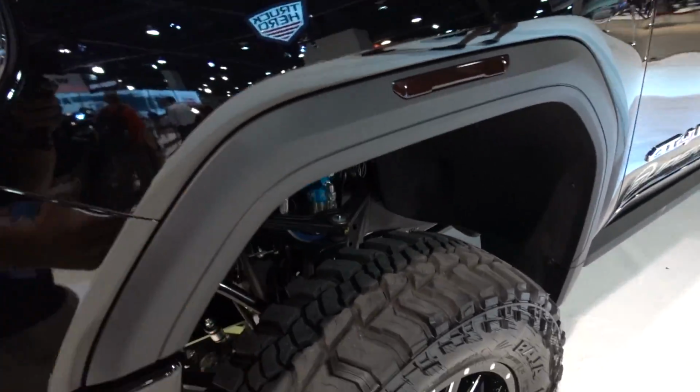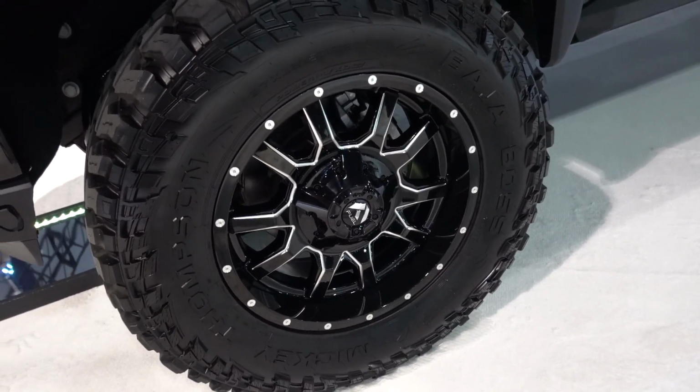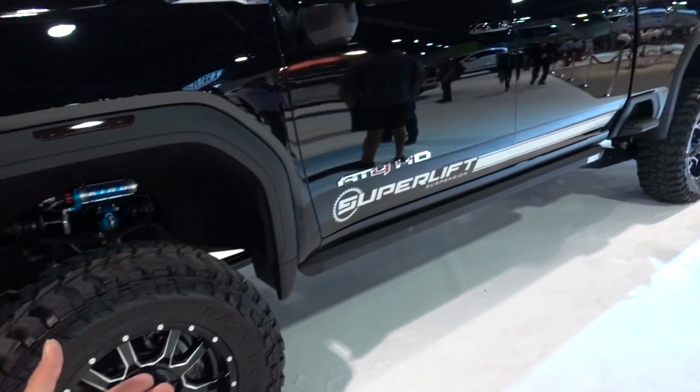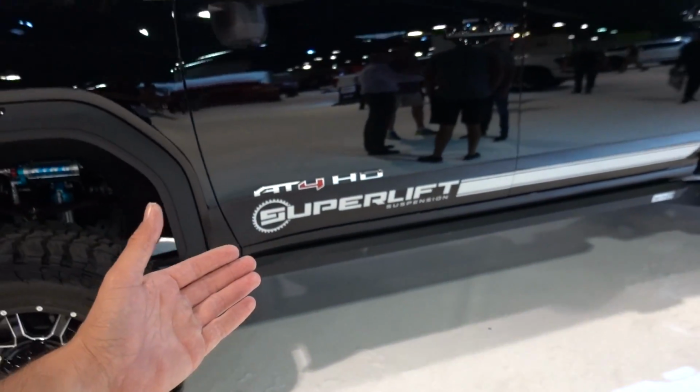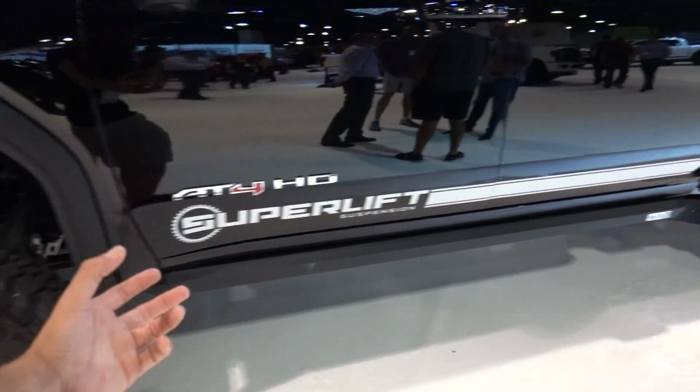It doesn't disappear fully. Looks like they are running 37x12.50 Mickey Thompson tires with some 20-inch Fuel wheels, and y'all know how I feel about Fuel. For some reason, they're running the AMP XL steps, even though this truck's only lifted 6 inches. I don't know why they're running the XL. Maybe they wanted to give it more of a Nerf bar look.